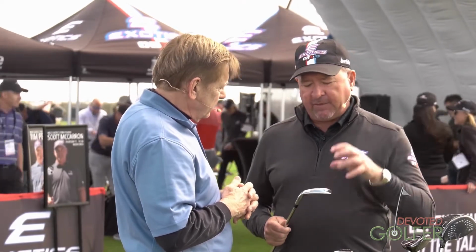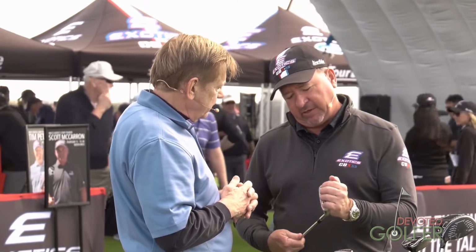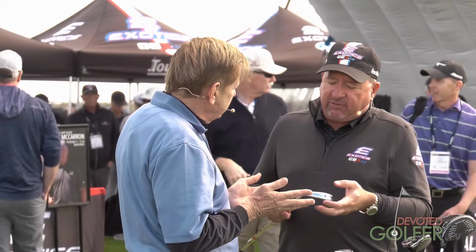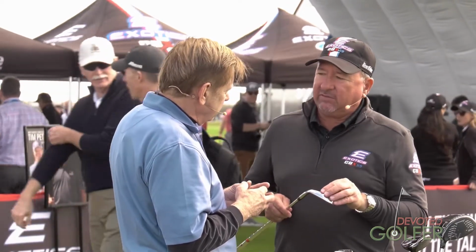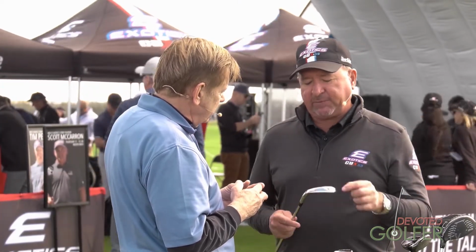And then the body is actually hollow. It's hollow in this whole chamber area here. It's all hollow, so that gives you a really thin face. We can do a thin face and have good support and a deep center of gravity because we have all the weight back here, and down low. There's a lot of weight in this area. We have a little launch pad down here, too.